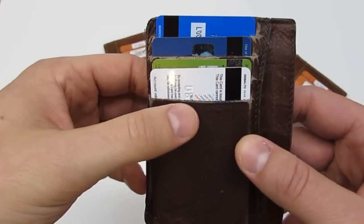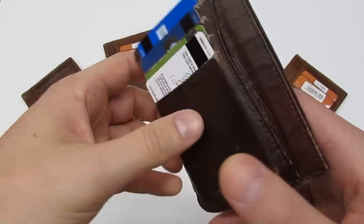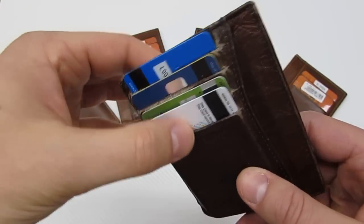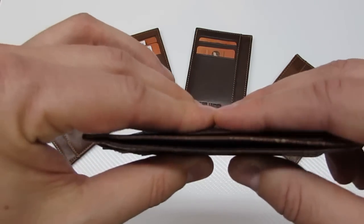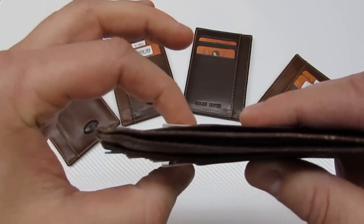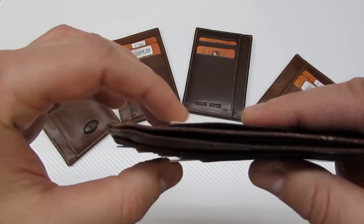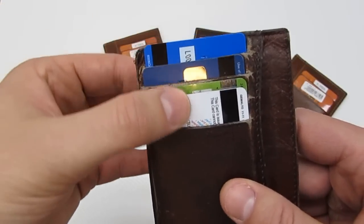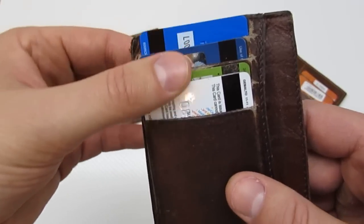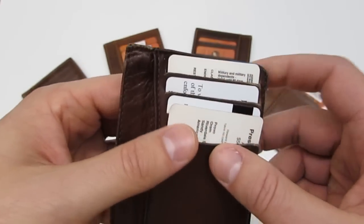So you have 4 external card slots on each side, and the way that they're staggered makes them, again, fairly thin. This is probably maybe 1/2 inch thick, maybe 3/4, but it's definitely less than an inch thick, even at its widest part. So I love this feature. Easy access, staggered, you can see what you're grabbing.